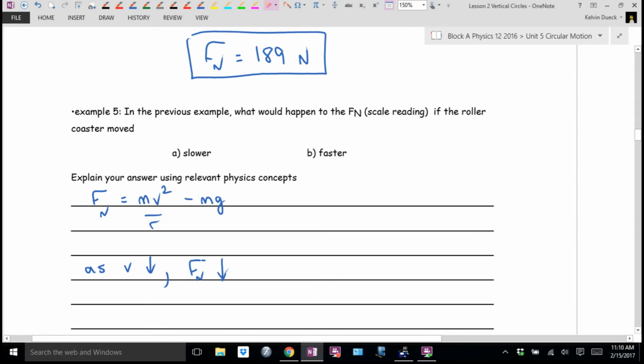Really, that's saying the roller coaster is going to fall off the track. It's not going to make it through the loop. Or if it's clamped onto the track, it's going to get part way up and comes, in real life, swiveling back down. But if you're not clamped onto the track, it's saying you can't make it through the loop. What about as v increases?